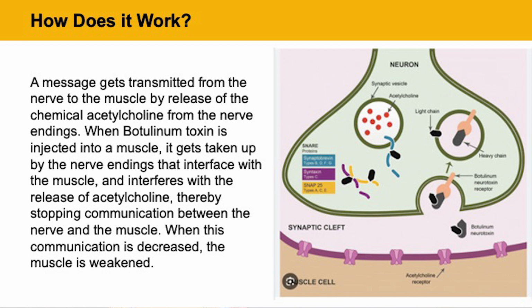So how does it work? As the slide says, a message gets transmitted from the nerve to the muscle by the release of a chemical called acetylcholine from the nerve endings. When botulinum toxin is injected into our muscle, it gets taken up by those nerve endings that interface with the muscle, and then it interferes with the release of acetylcholine, which is very important for the transmission of our nerve impulses and for our muscles to work. So there is an interference in that connection between the nerve and the muscle, and so the muscle weakens. So how do we use it for our Parkinson's patients? Well, we'll get to know next.